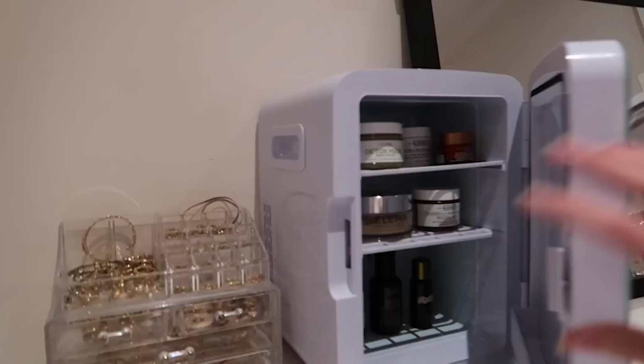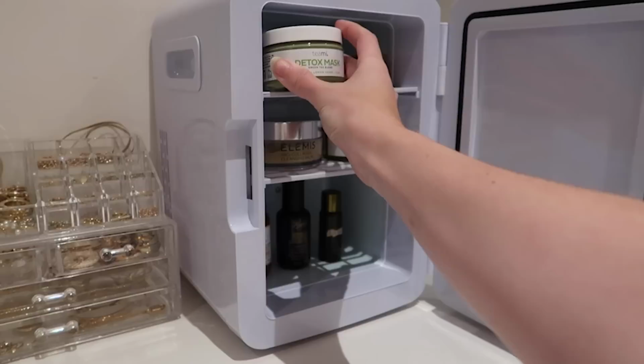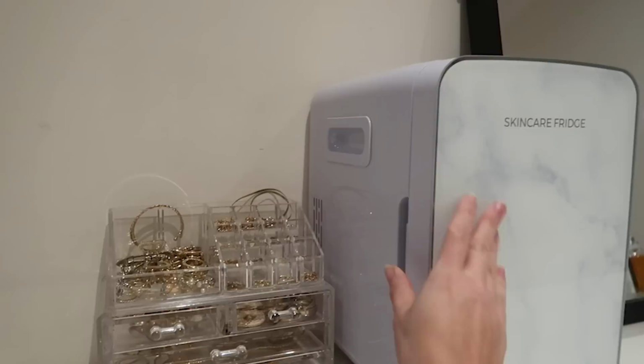And in particular, if you do have products like Teamy, which are 100% natural and organic, they are not filled with any kind of chemicals or preservatives, so to be able to refrigerate them is definitely a huge benefit. The coolness of the products helps de-puff, reduce redness, any inflammation, so if that's a problem area of yours, then I would definitely recommend the skincare fridge.